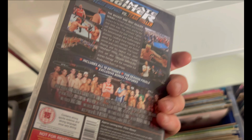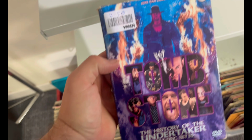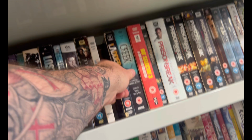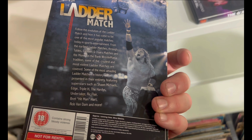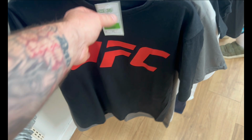I found this box set though, this Ultimate Fighting box set. It's the Team Bisping versus Miller one. They had a whole bunch of them on the shelf here, and I had to look through all of them, but it was only that one that was worth picking up. And a couple WWF box sets right here. Very cool to see, about £2.50 on them.